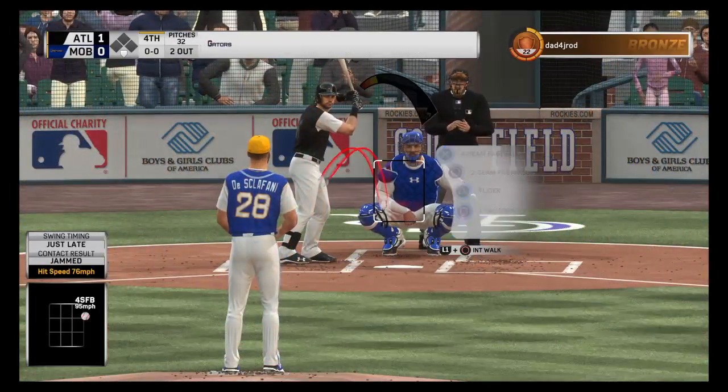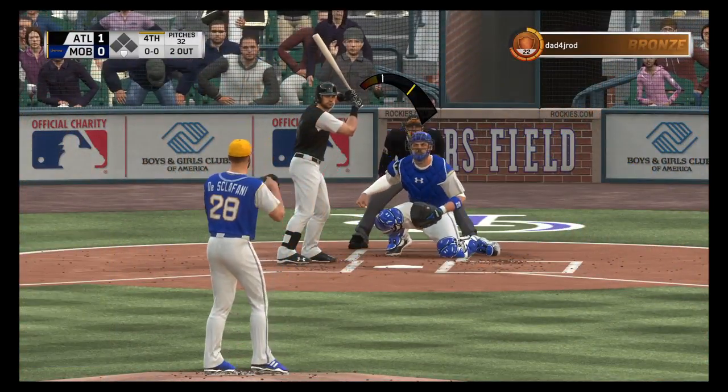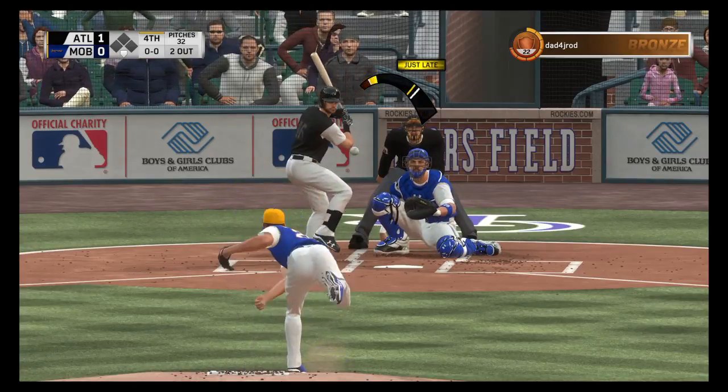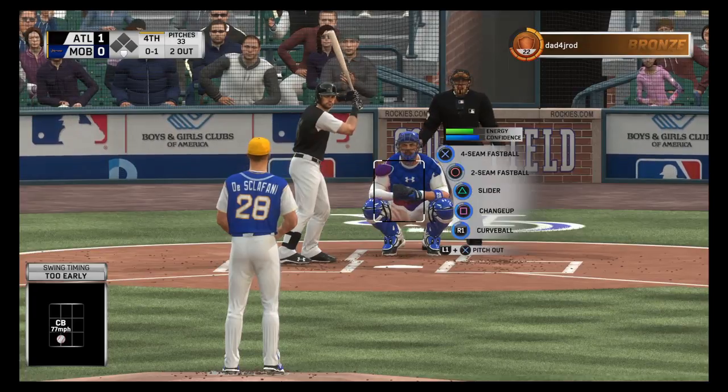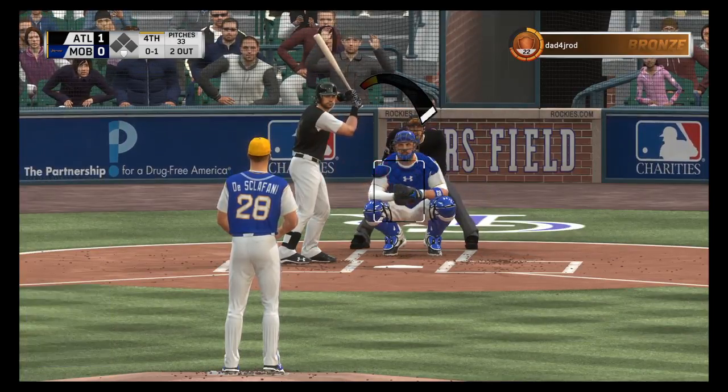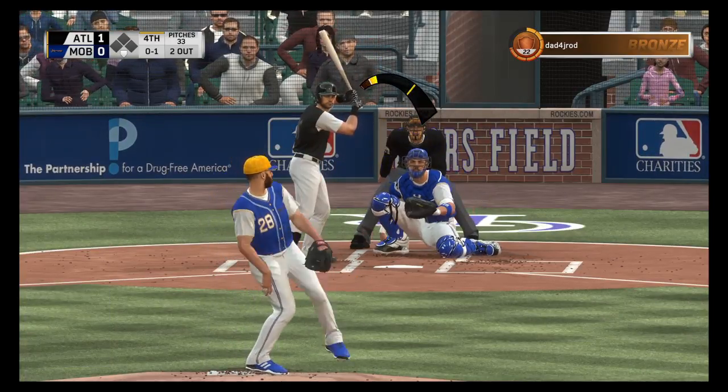So striding in, Andrew Benintendi. 0 for 1 for him here in this one. Oof, looks like he's chasing butterflies with that swing. It's 0-1. Boy, that's an ugly swing right there. And they haven't been getting on base. They're not doing much of anything right now.